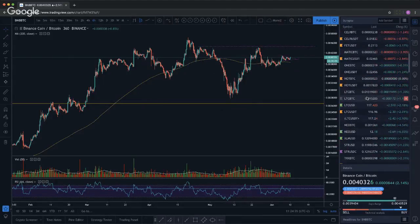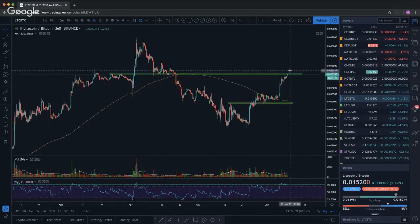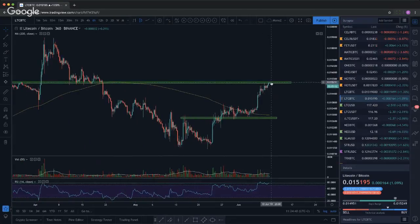What else? So yeah, one of the strongest alts really is Litecoin, and it's already back into hitting the resistance with lower momentum. So here it's placed to take profit. Okay, yeah, sorry, it's hitting resistance. So this gray area we drew last week. The green area we drew last week.